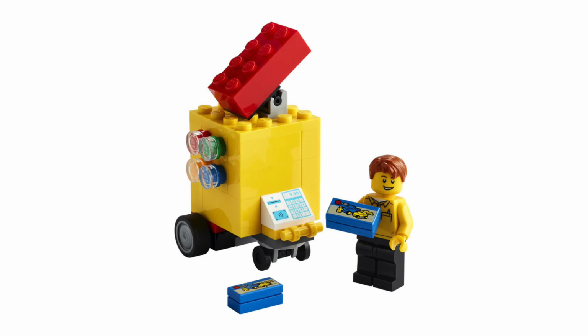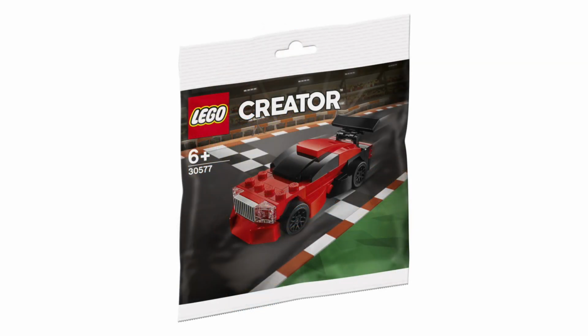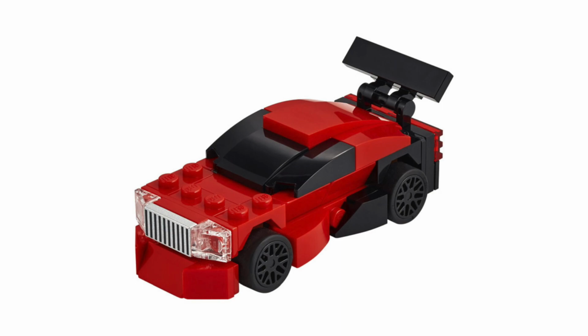Next, we have the LEGO Creator Muscle Car, product number 30577. This looks good. I can imagine that this is a fun little build.